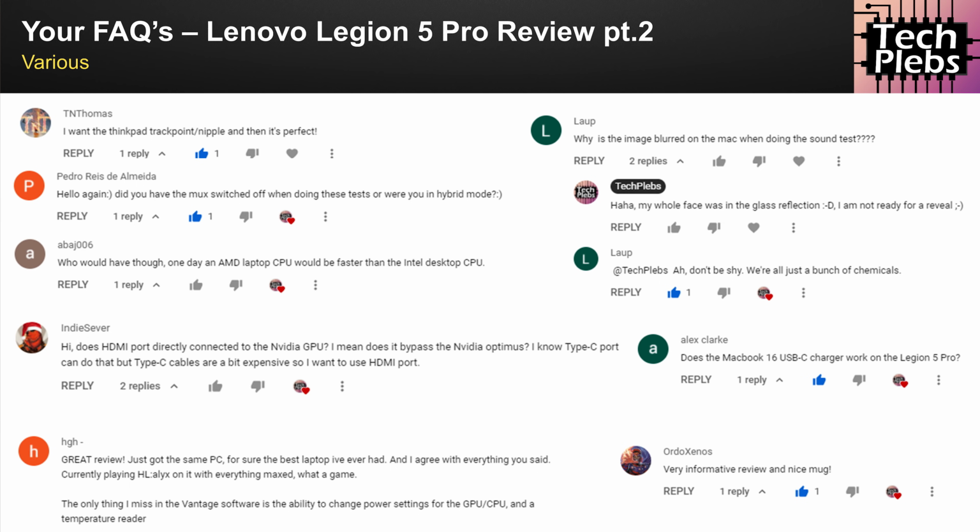Indy Sever writes, hi, does the HDMI port directly connect to the NVIDIA GPU? I mean, does it bypass the NVIDIA Optimus? I know Type-C port can do that, but Type-C cables are a bit expensive, so I want to use the HDMI port. So in principle, yes, absolutely, HDMI does bypass Optimus, so it's directly connected to the GPU, so you will not experience any parasitic losses.